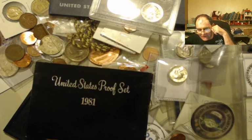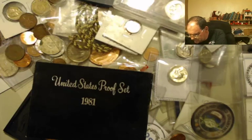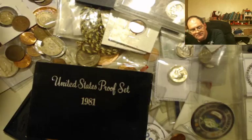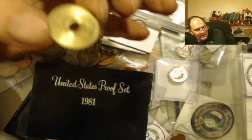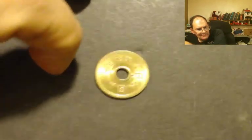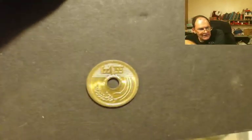The one with a hole looks like a... Is that what it is, Japanese? Where'd it go? I threw it here somewhere. There's one with a hole. Looks like 5 yen from Japan. That'd be this thing. I don't know what the hell that is. I can't read whatever that is. Dude, I don't read Japanese. It's got a hole in it. There's the other side. No, that's the same side. I didn't even flip it. There's no guy's head on there. It doesn't say 5 yen to me.